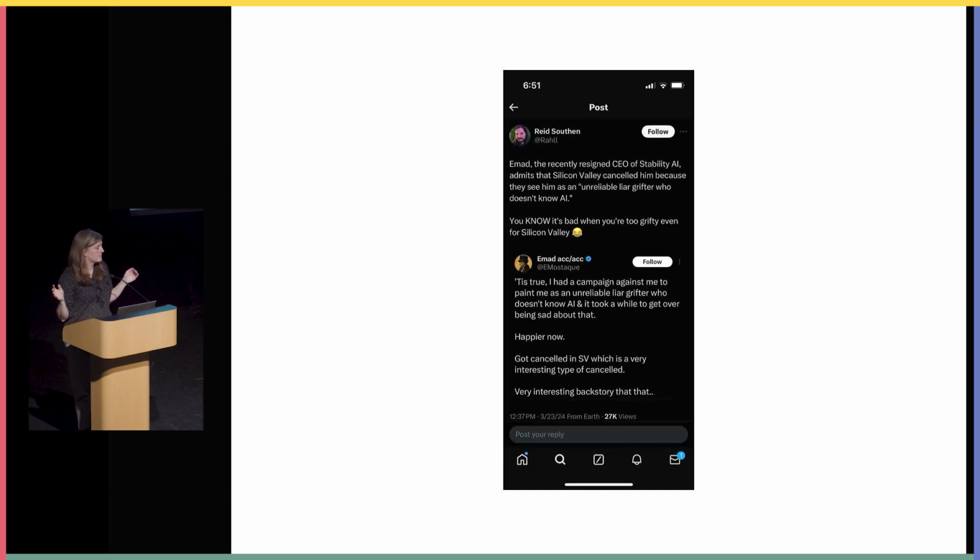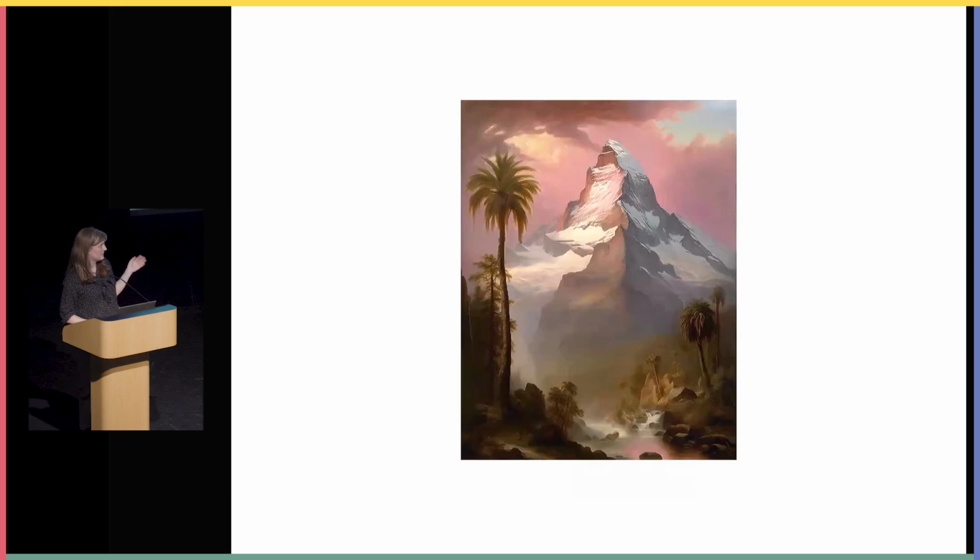When they trained Stable Diffusion, which is their image generator, they just don't respect intellectual property, and they just took everybody's data, and they've been total pirates about it, and very unapologetic, but eventually Silicon Valley even kicked him out, which is impressive. So I used Stable Diffusion after they stole all the images off the internet to train their model. I used that one because I wanted to use an image of the Matterhorn, which we'll return to.